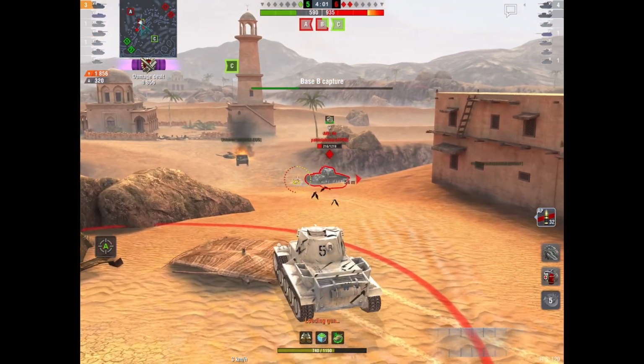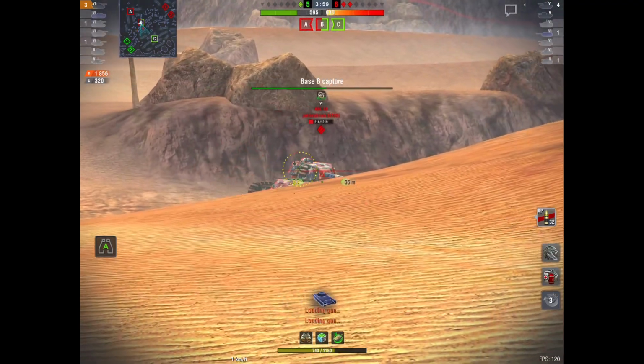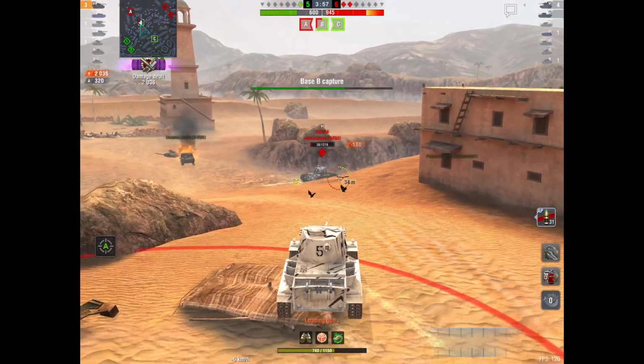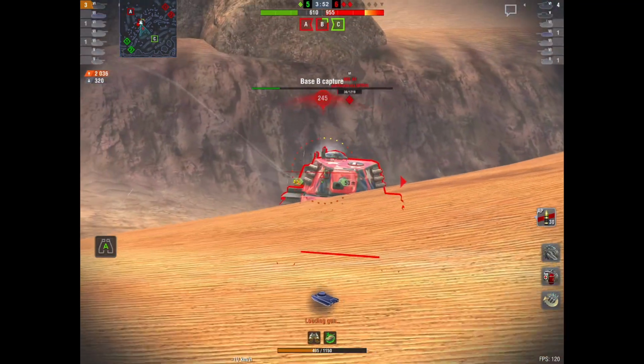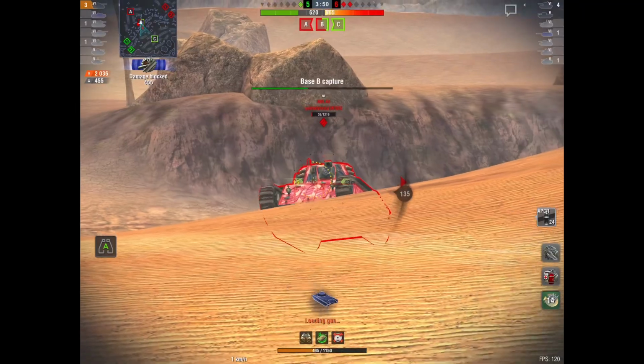I knew that I had to take one of these tanks out quickly, and luckily this ARL pushed harder. And I could tell he was pushing, which is why I went after him. I also wanted to get on base B because I knew I needed to stop the cap. I should have used APCR there. I would have cleared him very easily.